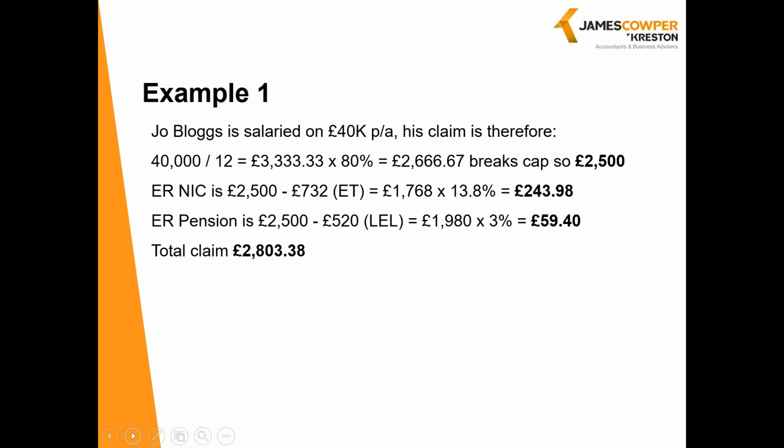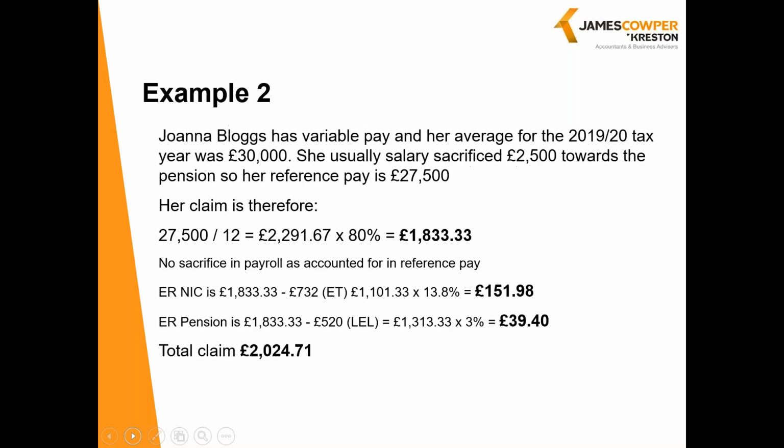Hopefully that's very simple. If you were to align your payroll with that, then your costs would be covered, because of course employee tax and employee NI will be deducted from the 2,500. So there you go, you could have a nice cost neutral solution. If your employer's pension is slightly more than the minimum, you can see that you will have that little residual that will be a cost to the company, not able to be claimed.